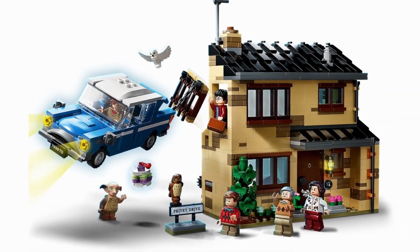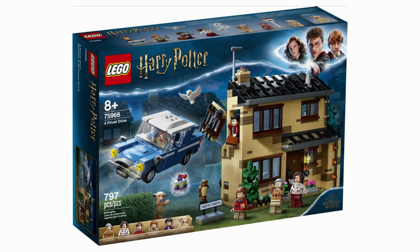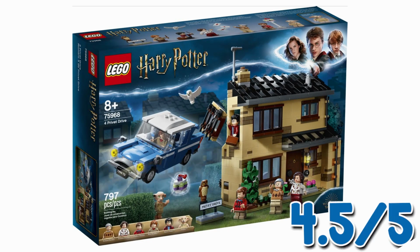And then just overall, I think it's a really great build. Once again, those minifigures look really fantastic. I think they did a great job with those, and overall it's just a really well done set. So for this one, I'm going to be giving it a 4.5 out of 5, and now let's move on to number 2.